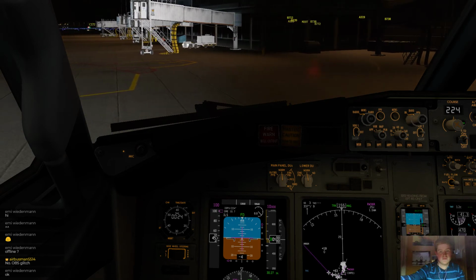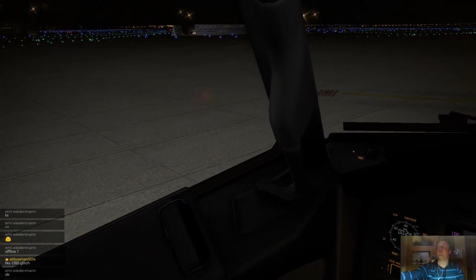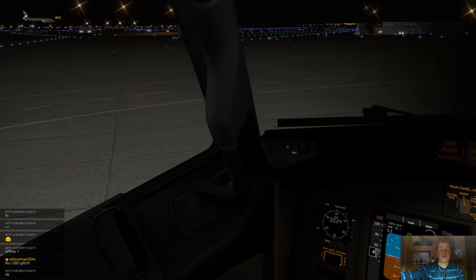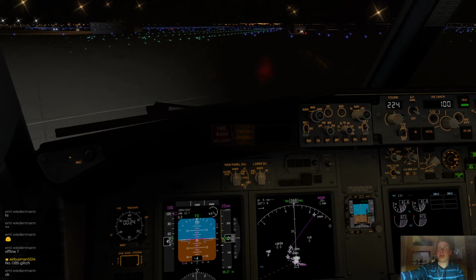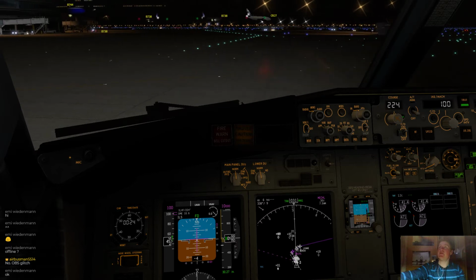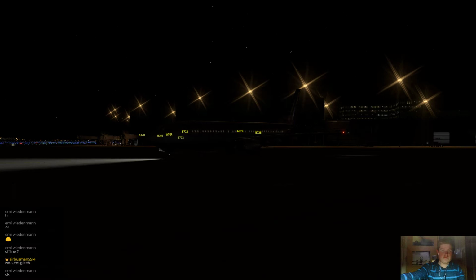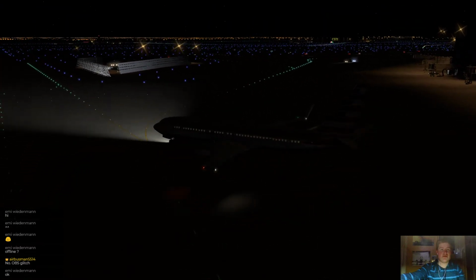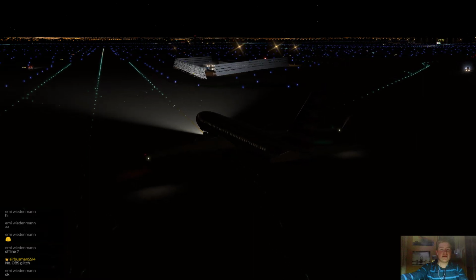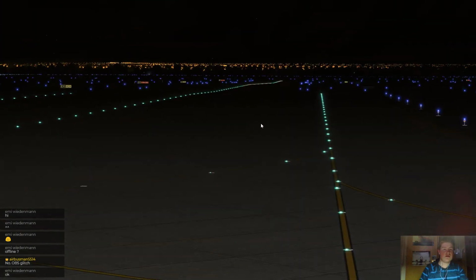CRJ and a, looks like a Delta 737. So we'll follow this gate out, and then we'll follow Echo Kilo to Juliet, I don't think, or Kilo, should I say. So the inner one is... Should I look outside? I can figure out where I am. Alright, let's take a look at that taxiway sign right there, the taxiway sign right up here. That should hopefully show where I am.